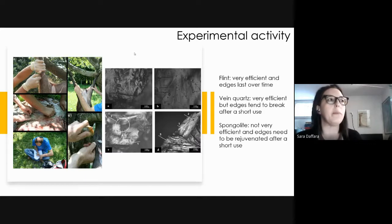We have made some observations during this experimental activity, in particular regarding the efficiency of the different raw materials. So we observed that, for example, vein quartz is very efficient in butchering and other activities, but its edges tend to break very, very quickly. Spongolite, on the other hand, is not efficient at all. So this could be one of the reasons for the choice of vein quartz as the most exploited rock in the site.